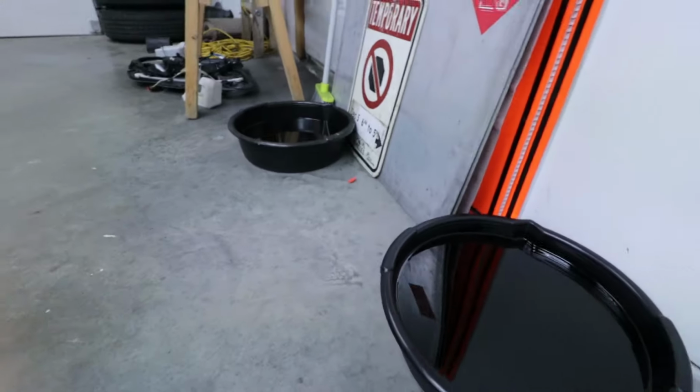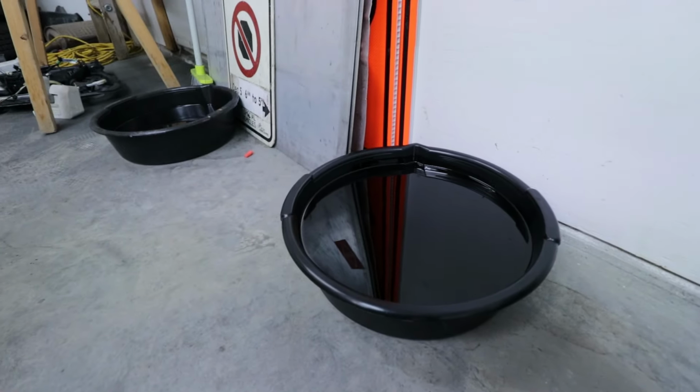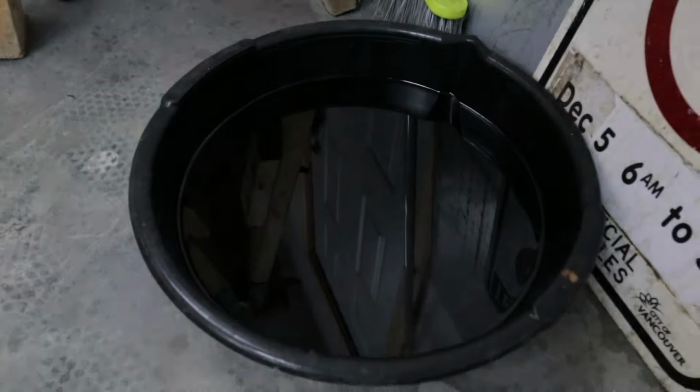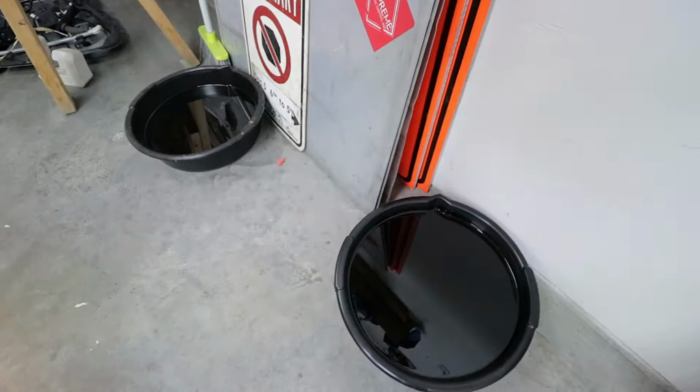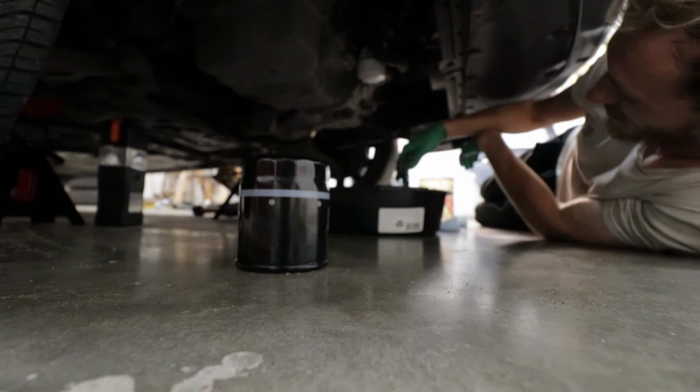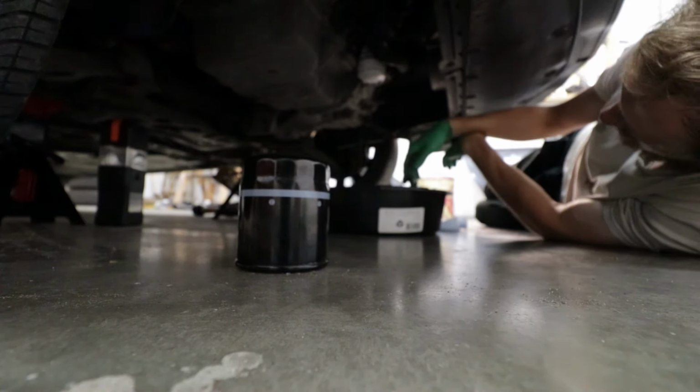Now I wanted to show you guys something in case you didn't know: the difference of oil between the Mazda 3's and the Speed 3's. So this is over half full, and this is about half full. You guys can see quite a bit of difference. That's 5.7 liters, and that's about 4.7 liters. So a liter difference. It's a good idea to tighten your oil drain bolt. It's still hot, and this has been sitting here for over an hour and a half.